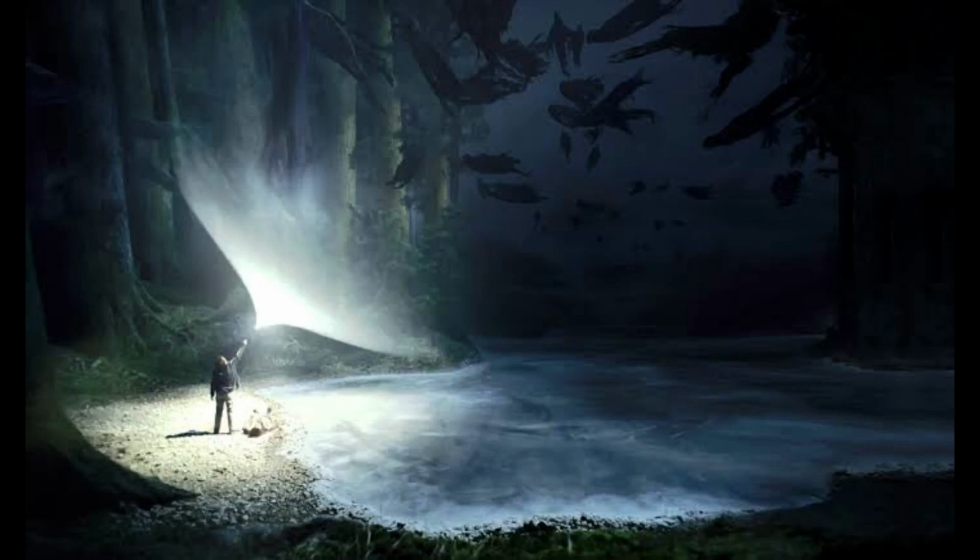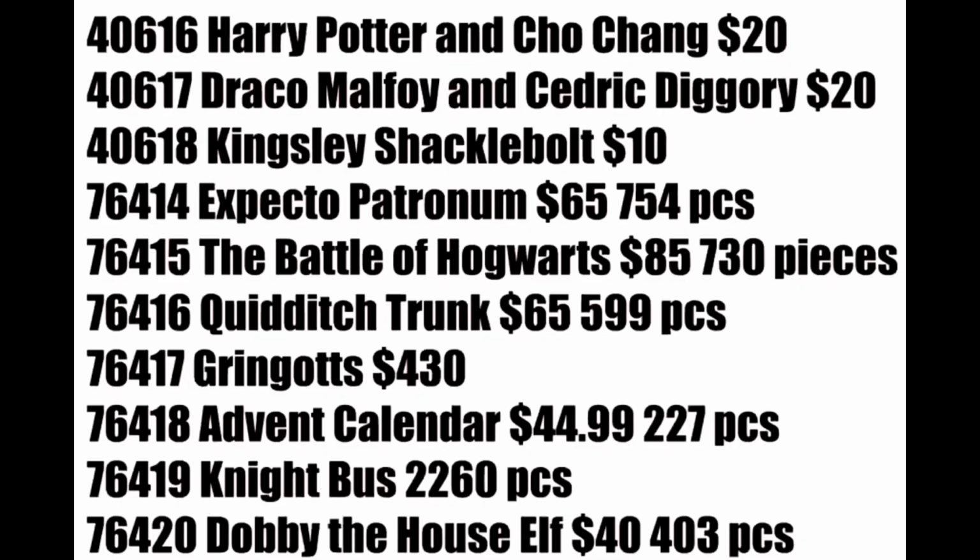I definitely think it'd be worth getting another version of that set, because the original one, although it came with some really cool minifigs as well as an interesting build and that really unique piece for the Patronum, I definitely think a larger scale version would just work a lot better and include a more detailed Forbidden Forest build rather than just this facade design.